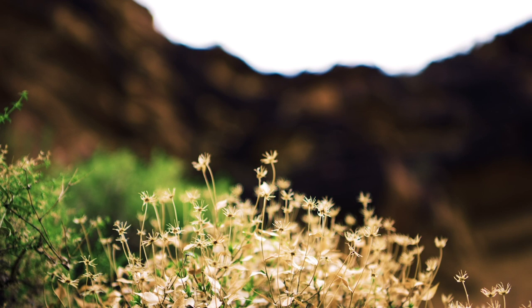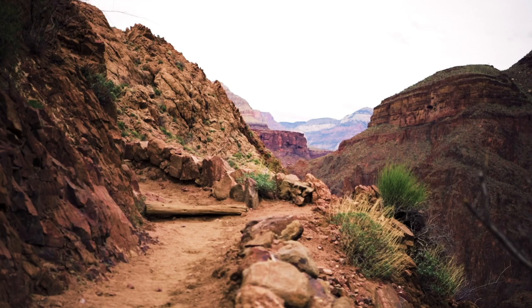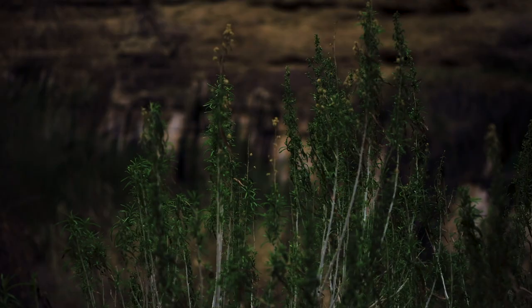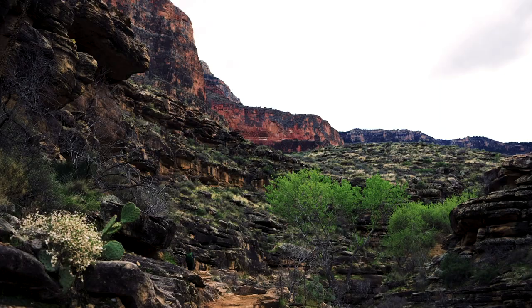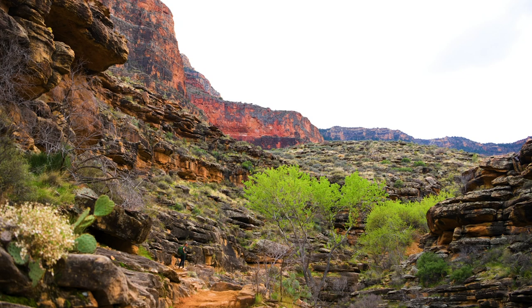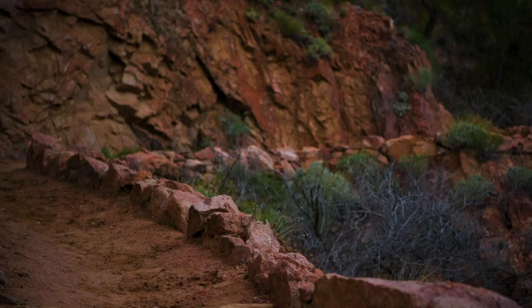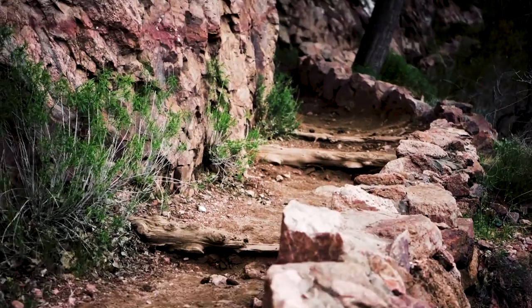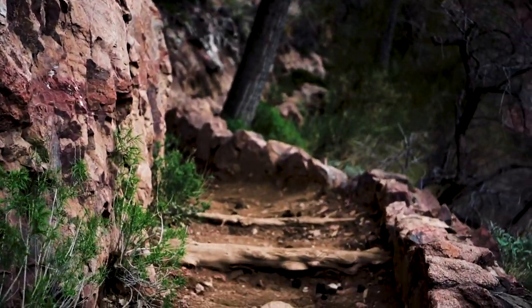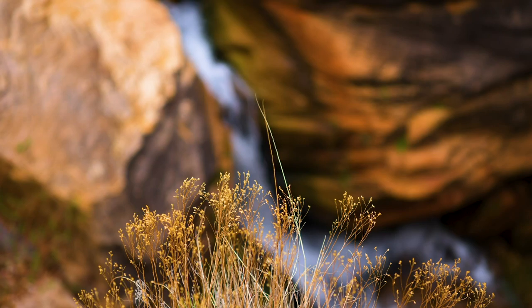So take that seriously. We are trying to do the entire up and down in one day, which is never recommended. So if you were gonna stay, you know, at the Phantom Ranch, you would be fine. But if you're doing it all at once, I think the cooler weather helps. But we're not at the top yet, so we'll have to tell you what happens. Let's keep hiking.